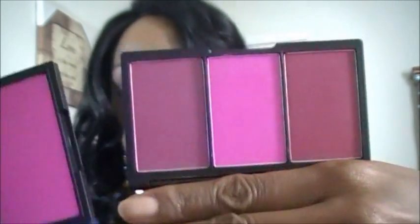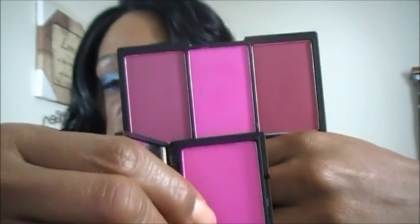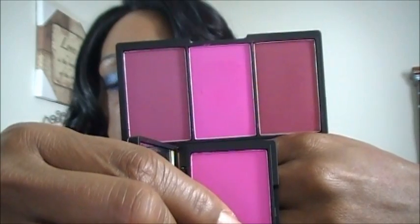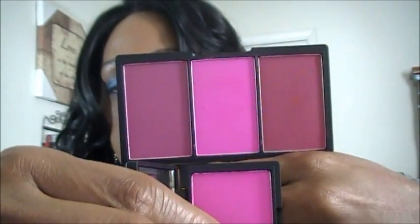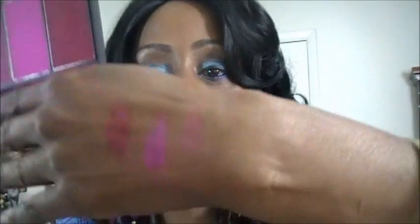Well, Pink Ice looks very, very close to Santorini. So here is Santorini, and Santorini is a little bit darker than Pink Ice, but it's close enough if you cannot get your hands on these limited edition ones. So I'm going to quickly give you some swatches of these guys, and that is the pigmentation on Pink Sprint. It's really, really gorgeous, and there it is, swatched out on my hand.